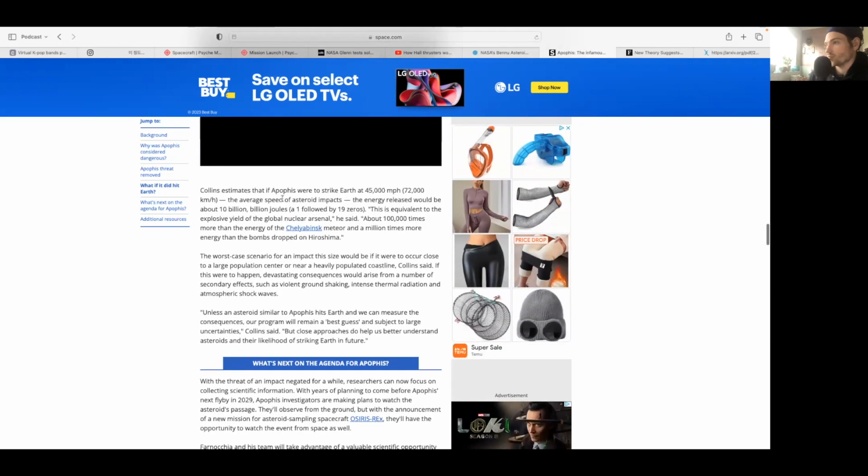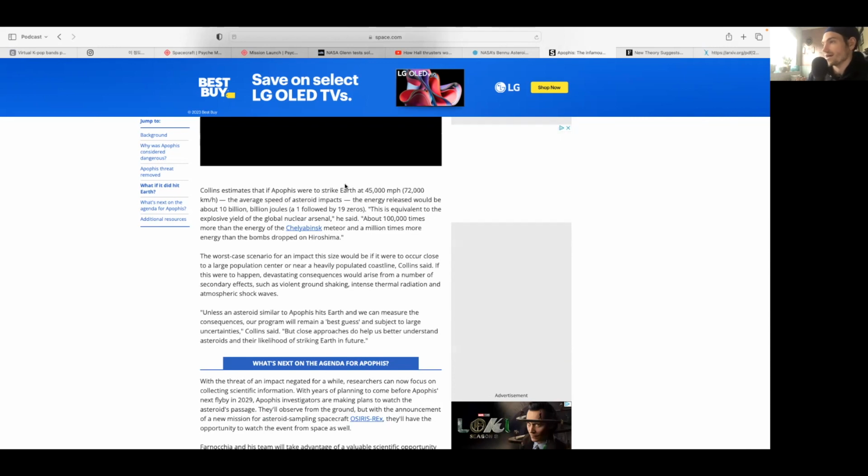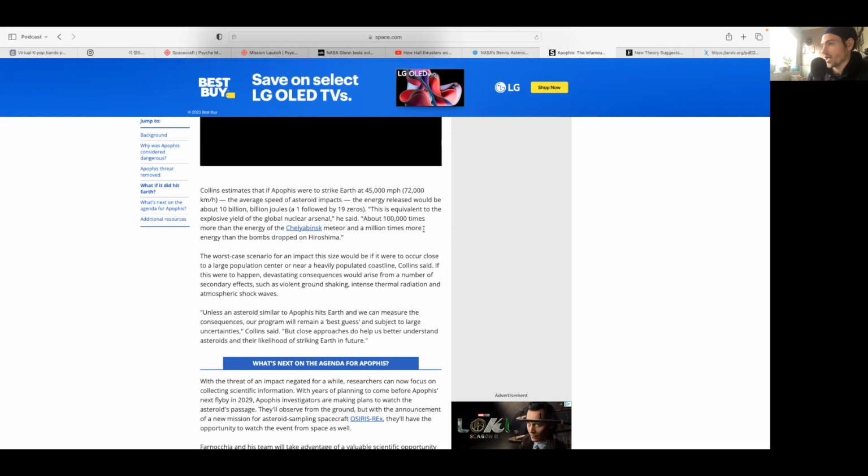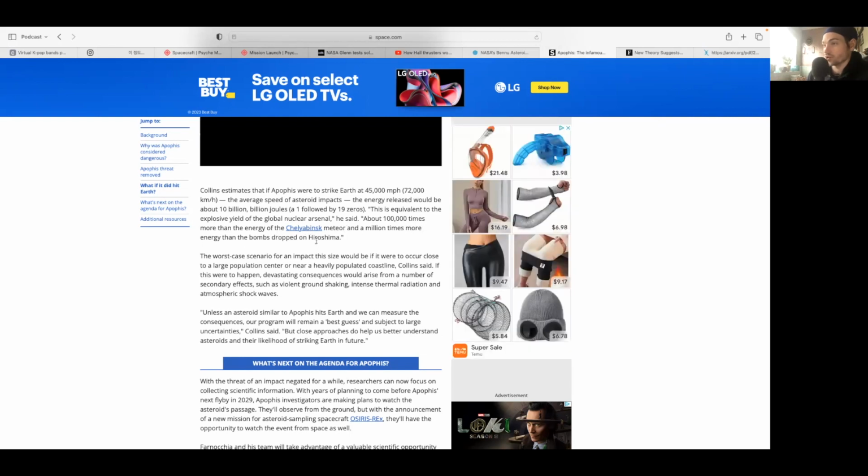Collins estimates that if Apophis were to strike Earth at 45,000 miles per hour, the average speed of asteroid impacts, the energy released would be about 10 billion joules. This is equivalent to the explosive yield of the global nuclear arsenal, about 100,000 times more than the energy of the Chelyabinsk meteor and 1,000,000 times more energy than the bombs dropped on Hiroshima. Huh?